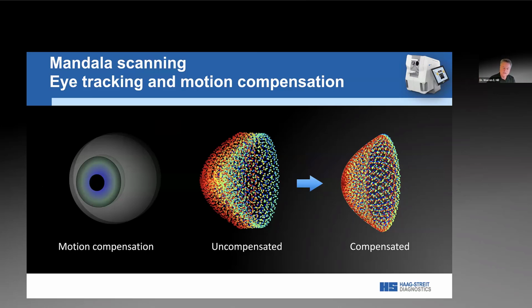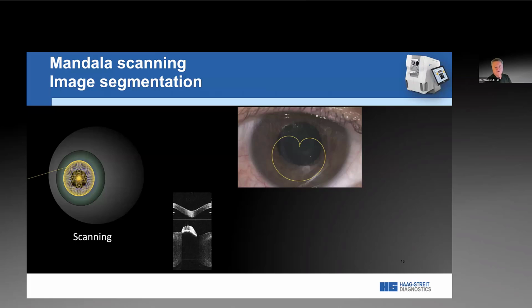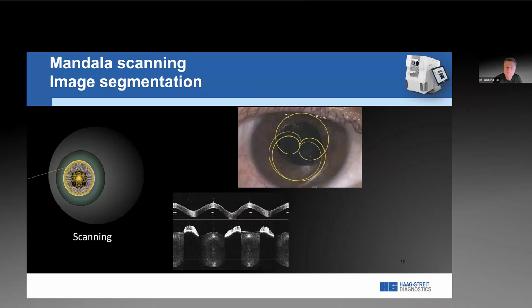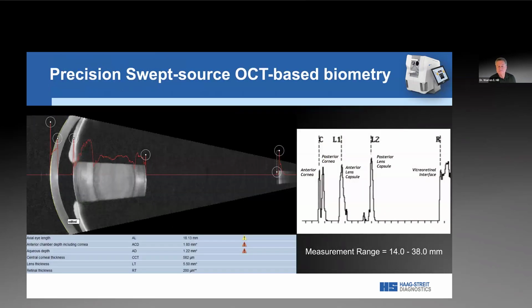As the patient sits at the instrument, the eye undergoes little tiny saccades. And this can be a problem for Scheimpflug photography, where it takes the camera about 2 seconds to rotate 360 degrees. And those little saccades can sometimes influence the accuracy. This overcomes that. So this is kind of how it works. Here's one Mandala scan, a second one, a third one, et cetera. And the device can stitch all these together and give us a very high resolution image, which is very nice.